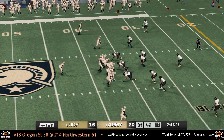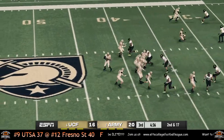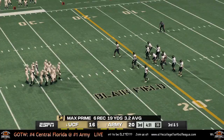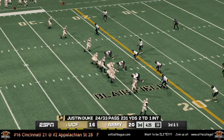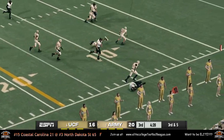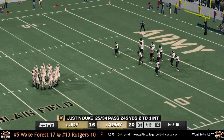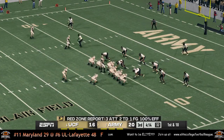Three down. Mike, 55. Right there in the middle. 55. Go ahead, 2, X, 7. Caught with room to work. He's knocked out of bounds at about the 25-yard line. That'll make it 35. They'll line up with five wide receivers. And he's shoved out of bounds at the 10. From the 10-yard line, it's first down. Army is up by four.